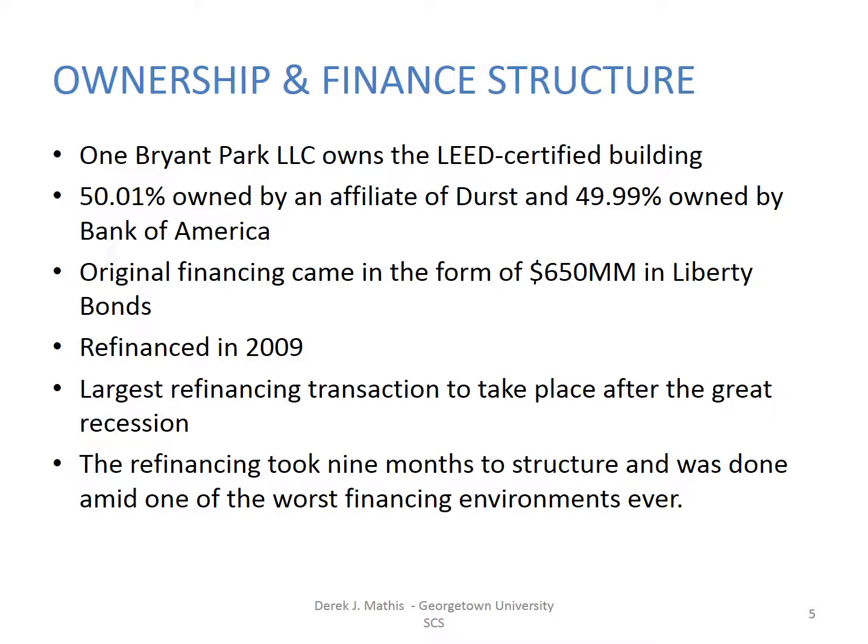The project was refinanced in 2009 with a $1.275 billion loan. Half the financing was provided by B of A itself, and the remaining half was provided by a consortium of banks, including Bank of New York Mellon, Wells Fargo, Westdeutsche Immobilien, and Helvetia Bank. This was the largest refi transaction to take place after the Great Recession began in 2007.